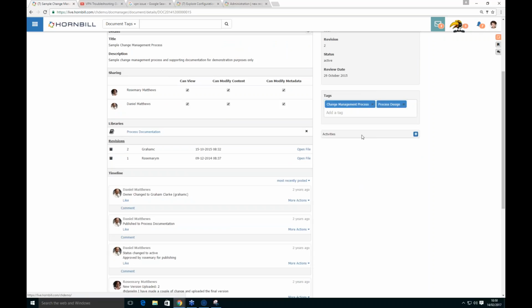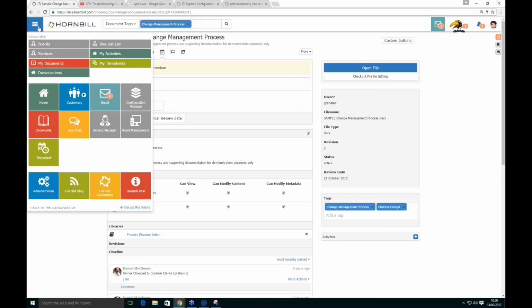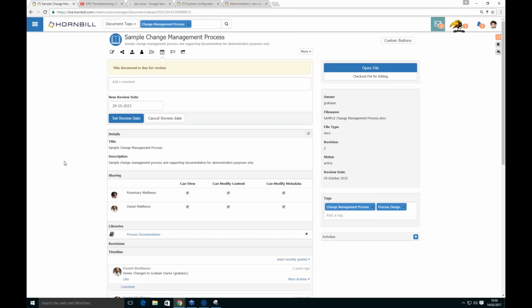We can keep tasks against the documents, we can keep tags against the documents. These are like keywords, so these keywords we can also search for at the top. Change management process, so I search for that, there's our document again. We've also got another way of searching for it in Document Manager, which is a tag cloud. These are all of the tags that are currently in our Document Manager. The ones that are used most are shown the biggest, and all of them we can click into. So our change management process is only used the once, so I click into that, there's our document again.